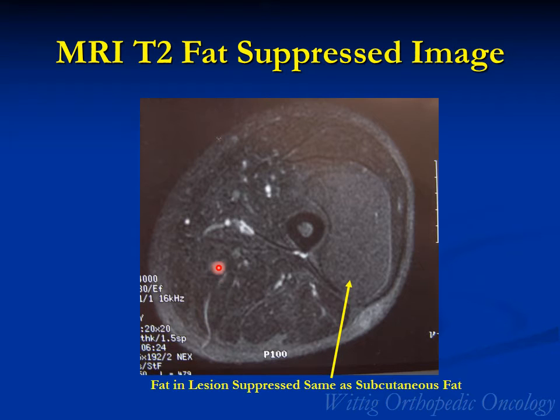This is an MRI of the same lipoma, T2 weighted image that's fat suppressed, and you can see where the subcutaneous fat is suppressed, it's low signal intensity, and the lipoma is the same signal intensity as the subcutaneous fat. There's very minimal stranding in this, which is important because significant stranding is very suggestive of a low-grade liposarcoma, also referred to as an atypical lipoma or a well-differentiated liposarcoma.